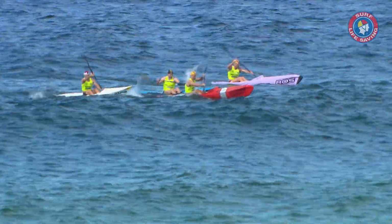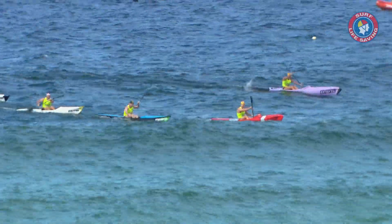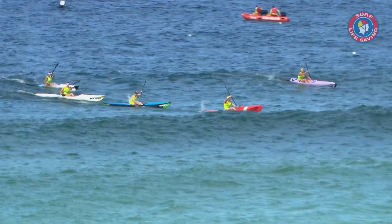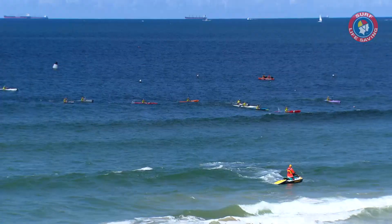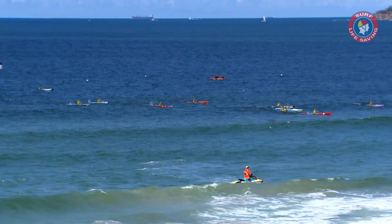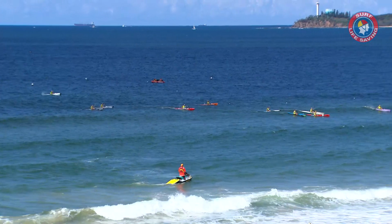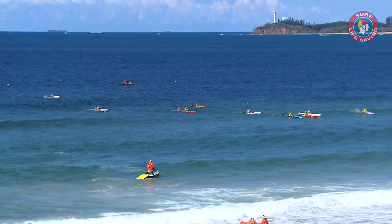And here we go. We can see Newport still going so strongly out in front at the moment. And this is where we can see some of the competitors starting to go a little bit wider. They feel like they have seen something that they're going to back their race chances. And I think that's going to pay out for him right now. It does mean that he will have to run a little bit further once they hit the beach. He's on the outer there.